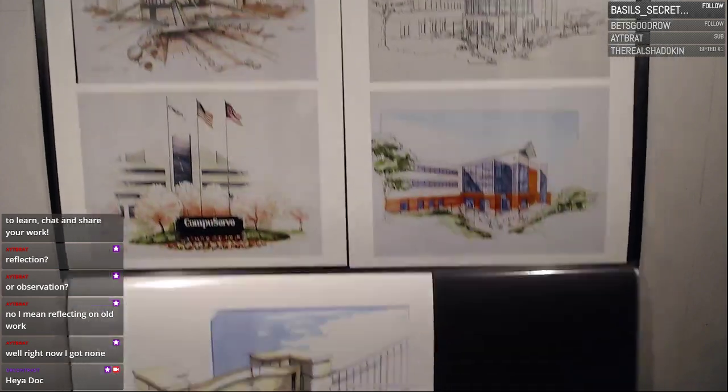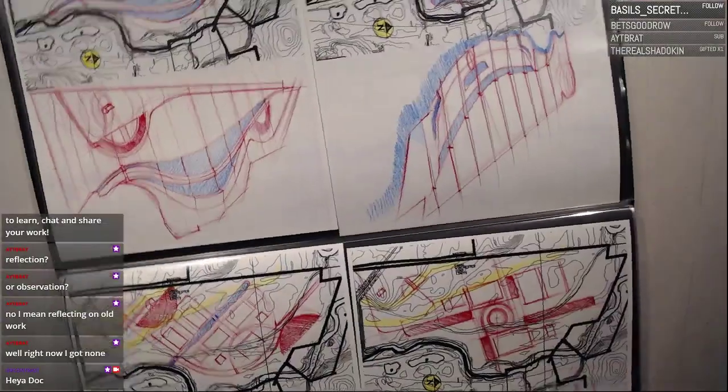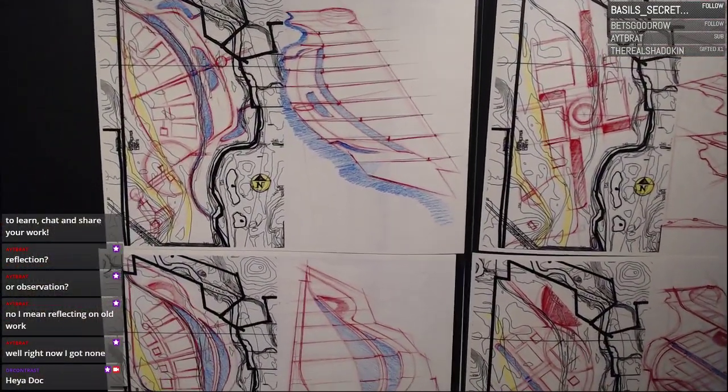So let me just kind of move the pad around here. Bear with me. I'm just kind of moving back and forth here. Here's an interesting set of sketches here. These are little development sketches we go through with a client, for example.